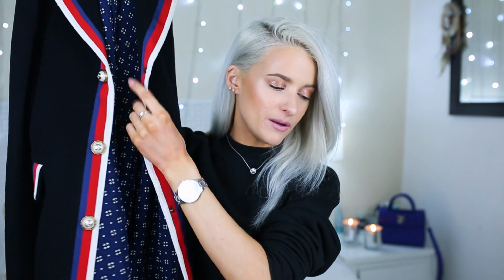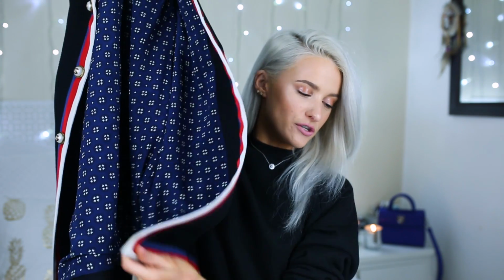If you want it super fitted, then maybe go for the 6. But I'm absolutely in love with it. It's just got so many beautiful details. The almost satin ribbon around all of the edge of the coat and on the pockets, and these beautiful buttons on each sleeve.